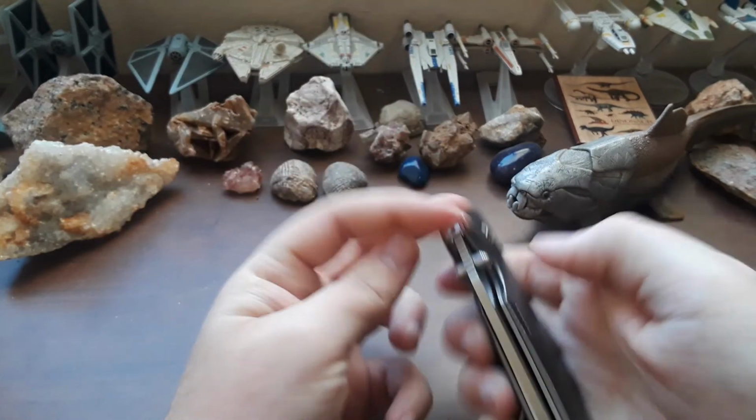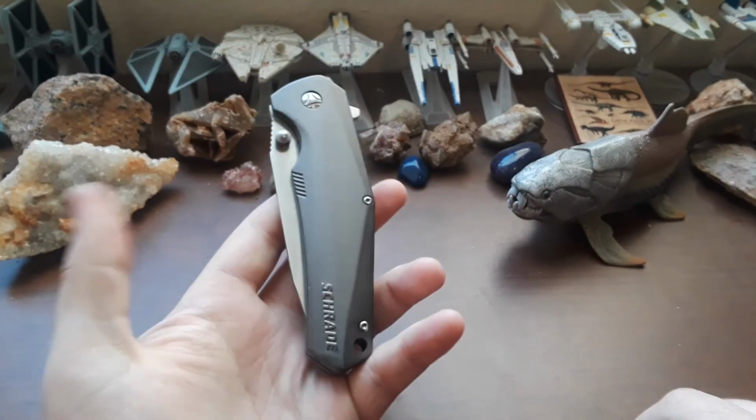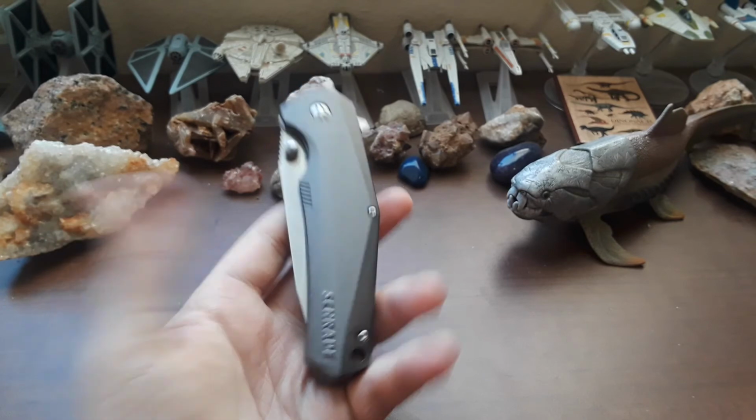We're going to be seeing another Schrade knife on the list in this series, but we're not bringing it out yet.